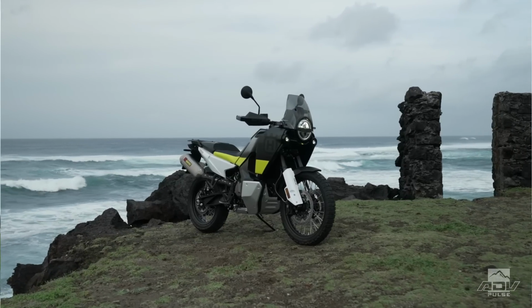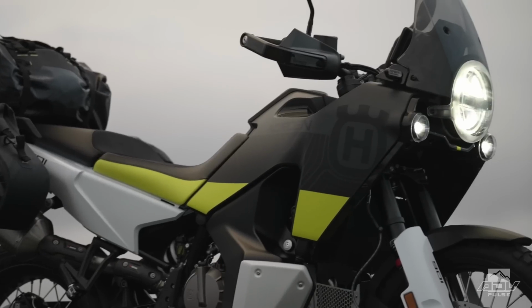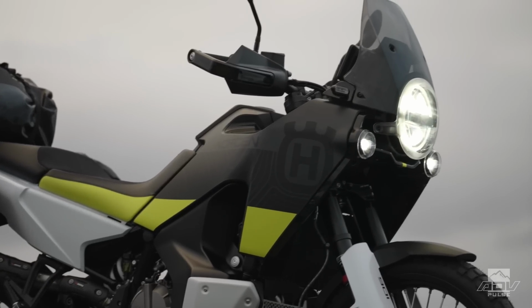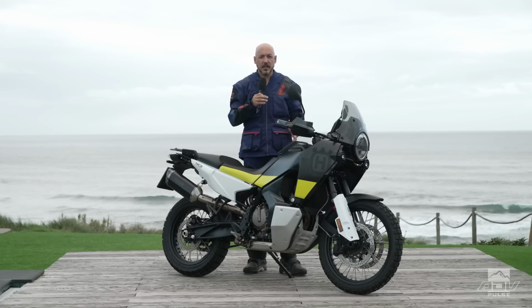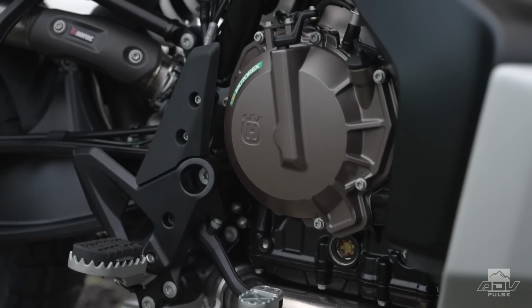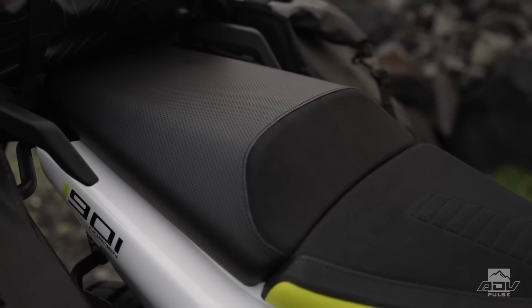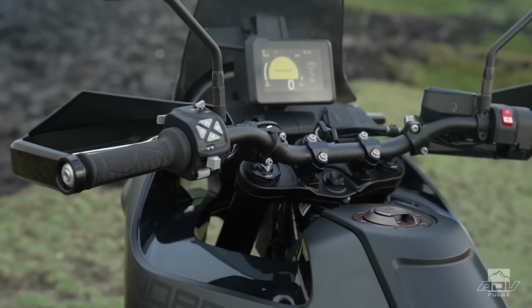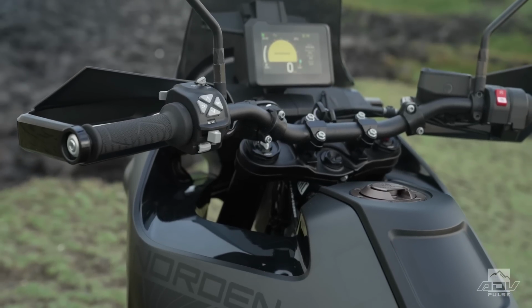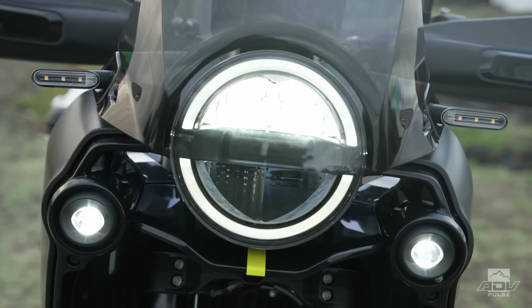So Husqvarna received a tried and tested platform from KTM from the 890 series, and their target market for this bike is the travel crowd. So they already had an excellent chassis and an incredible motor, and now they took that platform and decided that they were going to make changes to it to improve it for that particular market. And that's basically the idea behind the Norden.